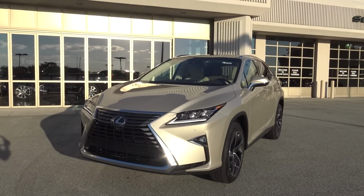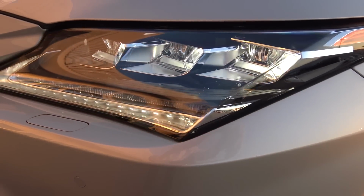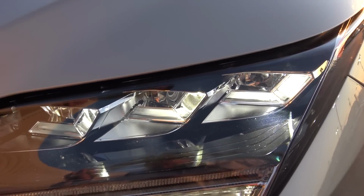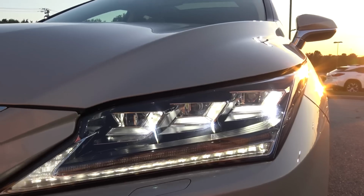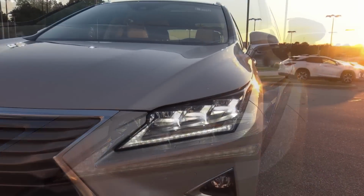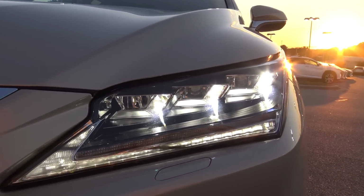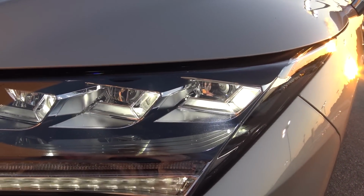Another piece of equipment is the triple beam LED headlights. And the benefit of the triple beam LED headlights is that they are actually brighter, but they're also more precise, more clean light that can kind of target the road ahead in a more efficient way.